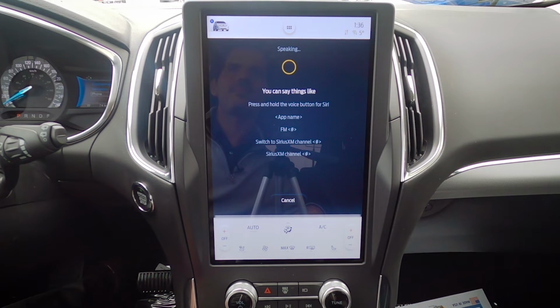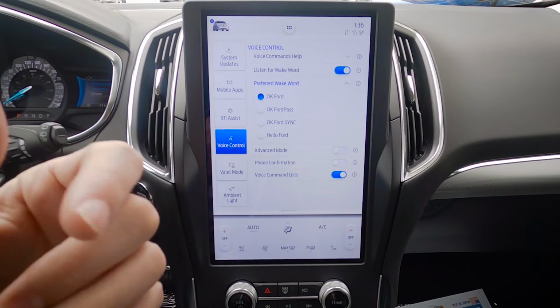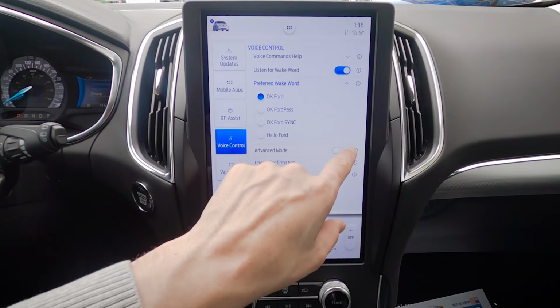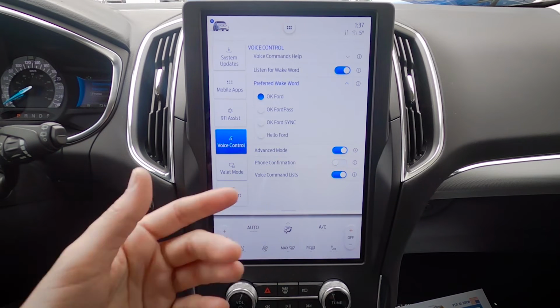Tuning to FM 94.9. So we can use our voice in order to wake the vehicle up to listen to either tune to a radio station, make a phone call, we can set navigation, we can do a number of other things. So we've got the capability just to select a word there. The advanced mode essentially means we're not going to get as many notifications. So when I just changed the station, it let me know that it was changing to that certain station.